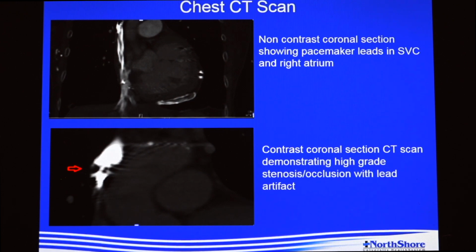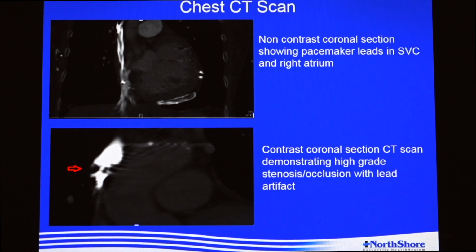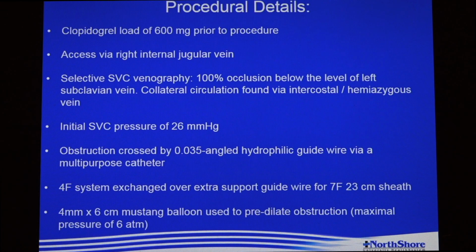The first image on top is the non-contrast coronal section that shows the pacemaker leads in the SVC and the right atrial junction. The second is a contrast one. Now there is some lead artifact, so we were not actually sure whether it was a high-grade stenosis versus a complete occlusion. Because of the significant number of leads placed, a decision was made not to put in an SVC stent and just do Impact drug-coated balloon treatment.